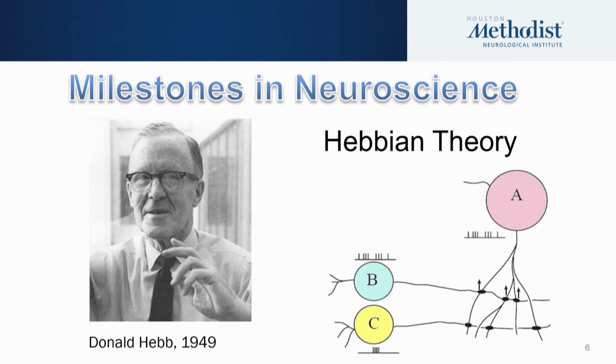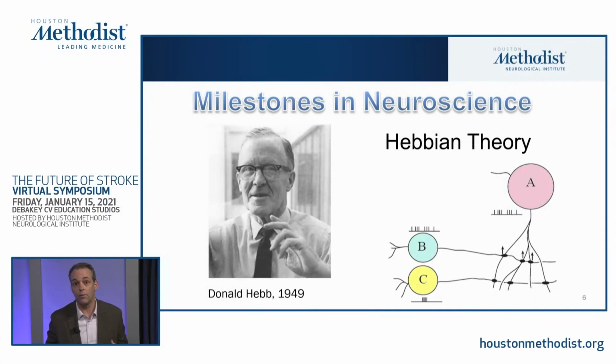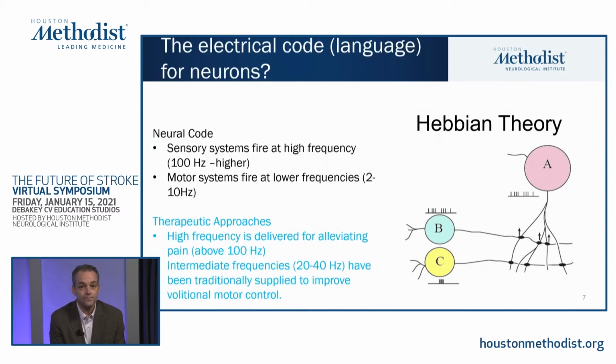That's basically the easiest way to encapsulate development: when you're learning to walk, it's the neurons firing in synchrony that keep you upright, and they start to learn that that pattern works, and they start making these connections. So we really want that type of regrowth and that very specific connectivity to be recapitulated in the stroke patient.